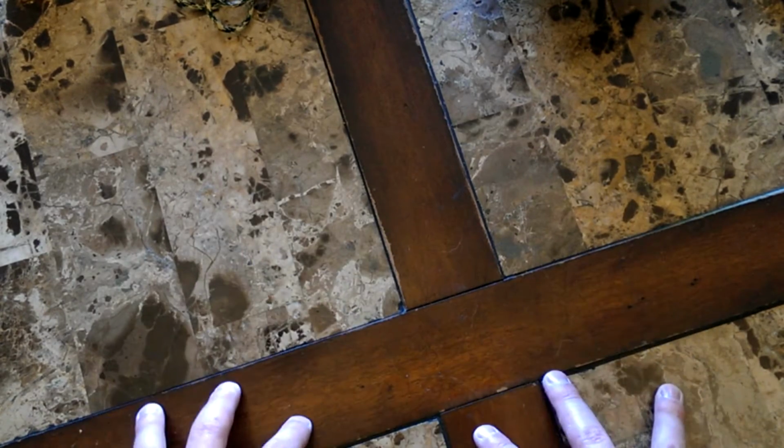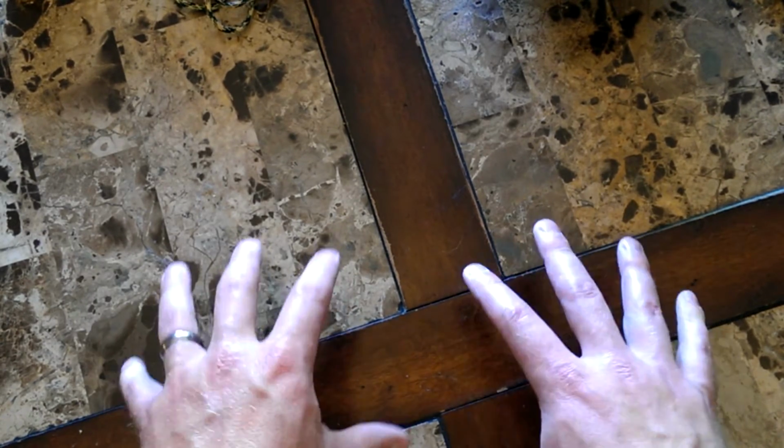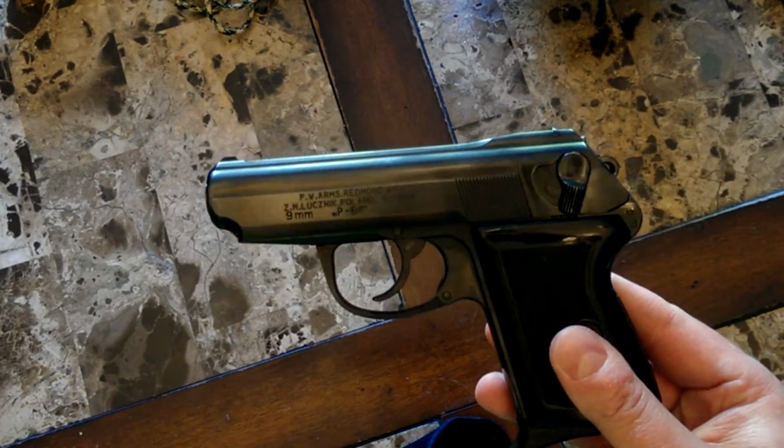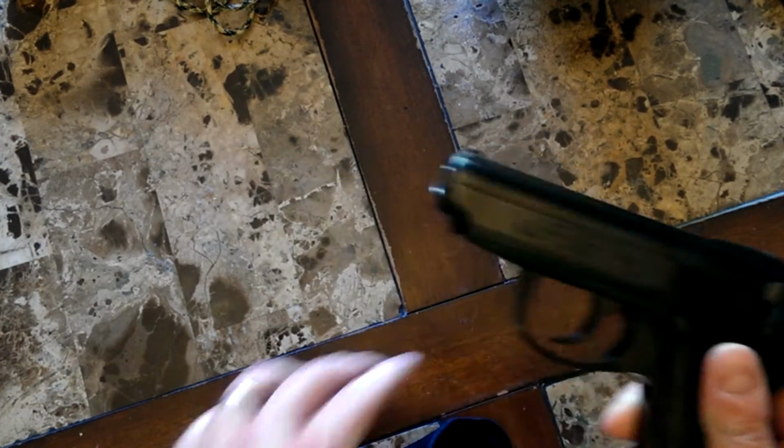So really, this is what I leave the house with on an everyday basis. This is my go-to everyday must-haves. So first and foremost is the pistol. And what I've been carrying for the last week and a half is my little P64 Radom 9x18 Makarov.